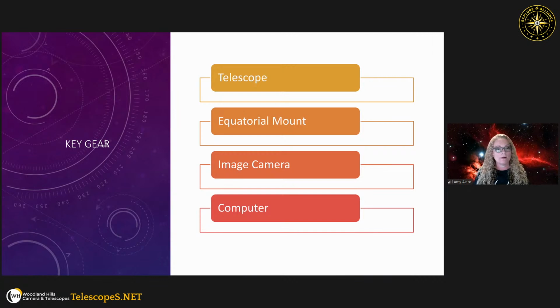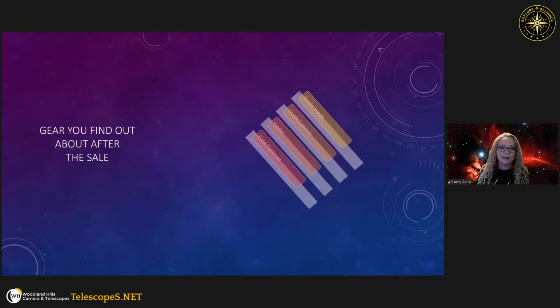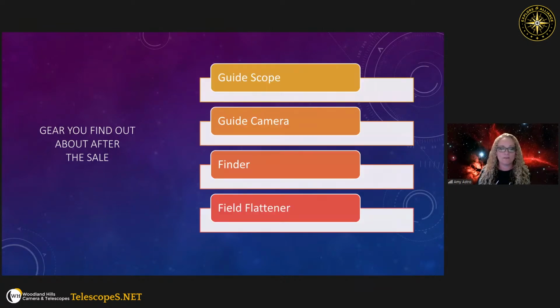So you go out and you purchase these items and you start trying to figure out, well, what do I do now? There's something missing. So you start reaching out, whether it's Facebook or Instagram, or you find your local astronomy club, and then you find out about some things that you still need to purchase. And these are the items that you find out about usually after the sale. And that's, you need to get a guide scope, a guide camera, a finder, and a field flattener.